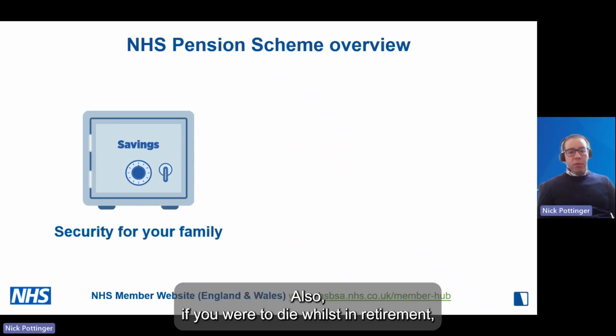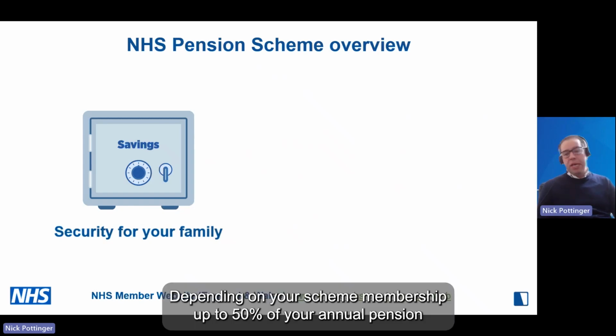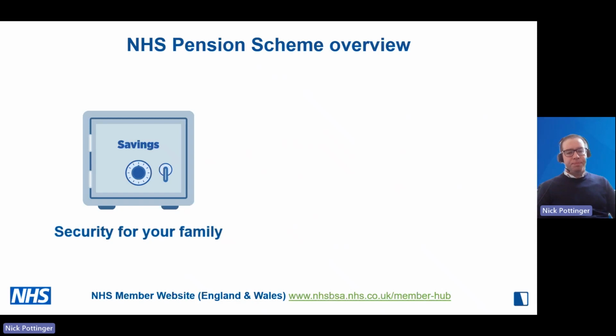Also, if you were to die whilst in retirement, your pension does not die with you, as there is a survivor's pension where, depending on your scheme membership, up to 50% of your annual pension would be payable to your spouse, civil or cohabiting partner, or eligible child in certain conditions.